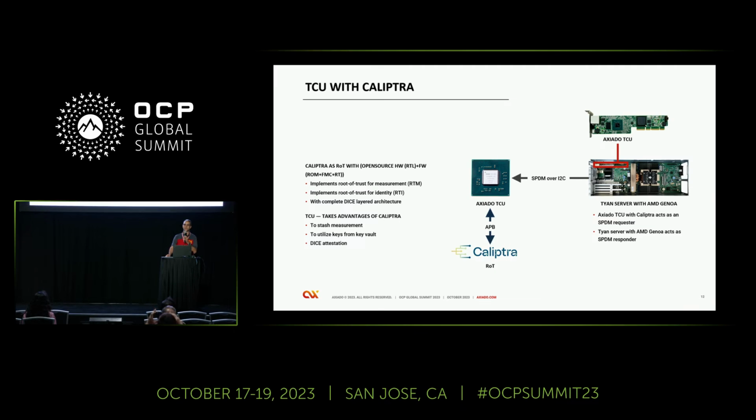To take on more challenging tasks with Tyan, in addition to solving the DC-SCM interoperability with the Tyan server and our DC-SCM card, we've also taken on adding Caliptra onto the same platform, where we worked with AMD and Tyan to figure out how to interoperate between two Caliptra entities over I2C using SPDM. That's the demo you will see in the Experience Center. The setup is described there, where you see the TCU and next to it an FPGA which has the Caliptra 1.0 RTL integrated, and that interoperates with AMD Genoa's implementation of it, and they both communicate using SPDM over I2C.